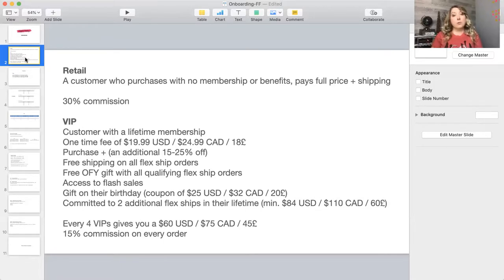And your VIP customers, it's super important to mention to them that they are committed to 2 additional flagships in their entire lifetime, not per year, not per 2 years, entire lifetime. So that's all that Monat is asking from them in order to provide all these things that I just talked about to our VIP customers.